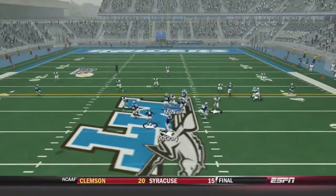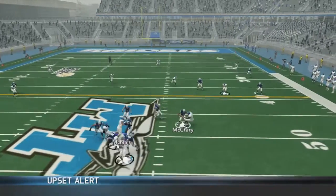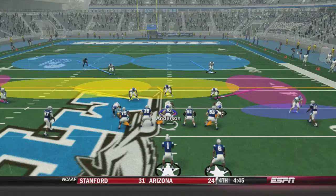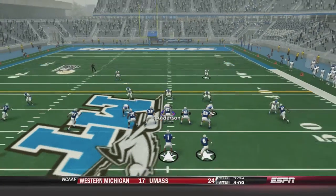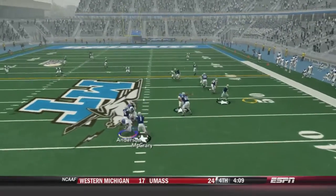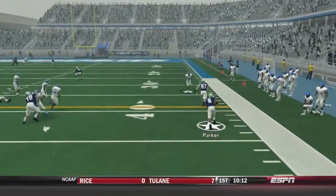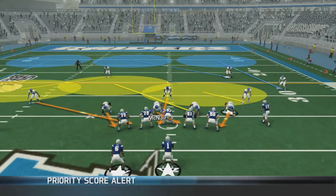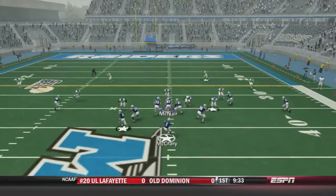Out of the shotgun now, McCrary back to pass. He's going to take off, and he is caught behind the line for a sack, a loss of 4 yards. Setting up third down, McCrary back to pass. He's going to dump this one off to Parker on the screen play. Blocking ahead of him, first down and more, 12 yards up to the 35-yard line.